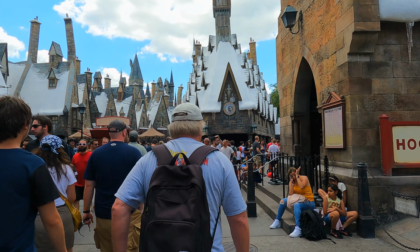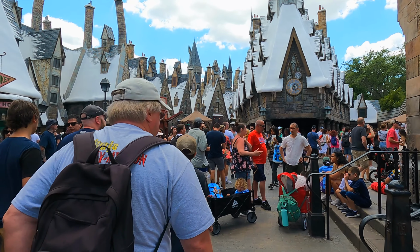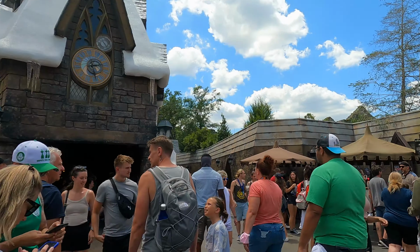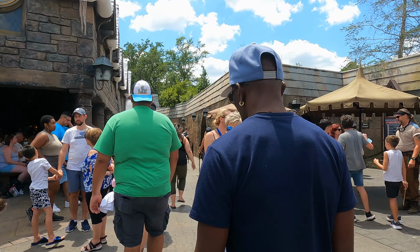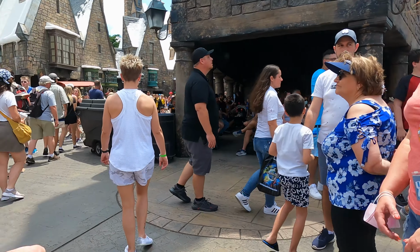The crowds are lively and everyone's cheering. It's like we're all part of this big happy adventure family. Right now I'm just soaking in the atmosphere. The sights, the sounds, the adventures. It's the kind of fun that makes you feel alive.